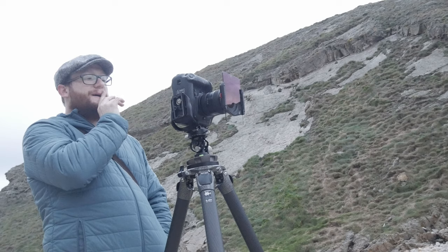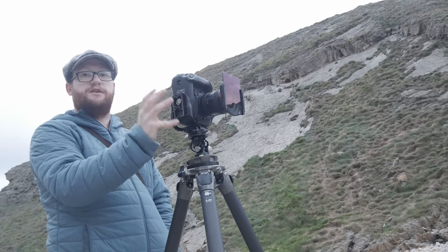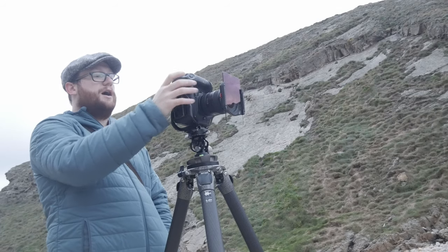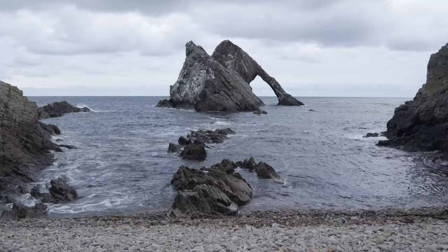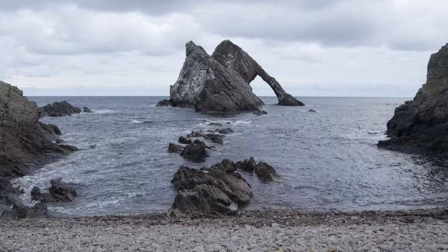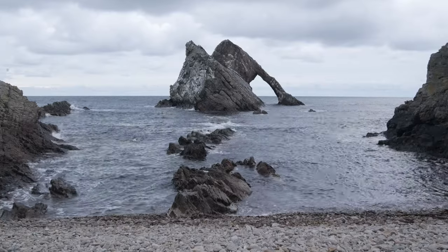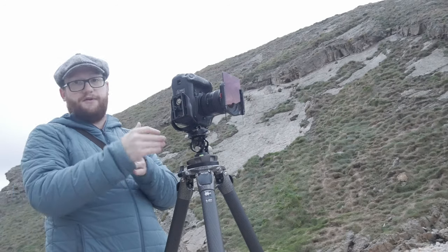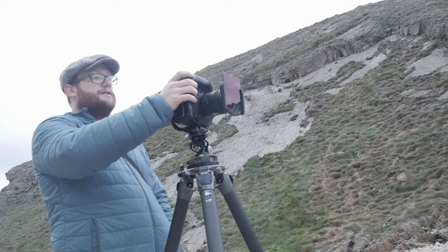I will check out a shot in a minute of being a lot closer to those foreground rocks, but I like the fact that I have layered thirds. So the top third is the sky with the rock, the middle third is the sea with the foreground rocks, and then the bottom third, the real foreground, is the beach. And that just gives you a sort of lead in to the rocks.